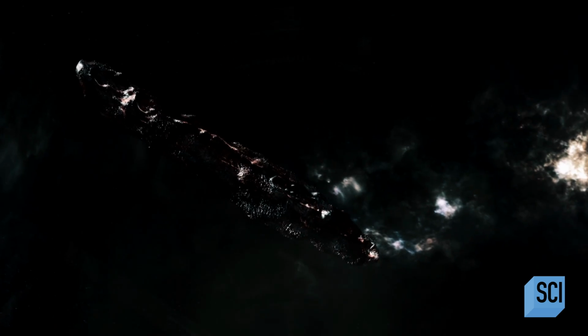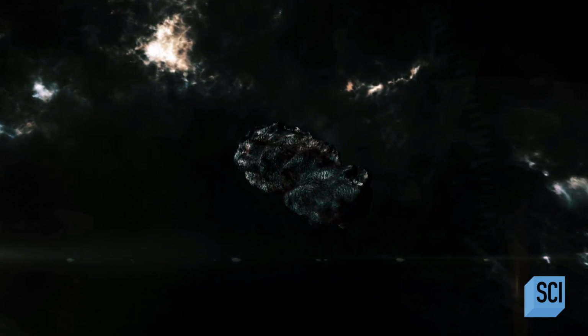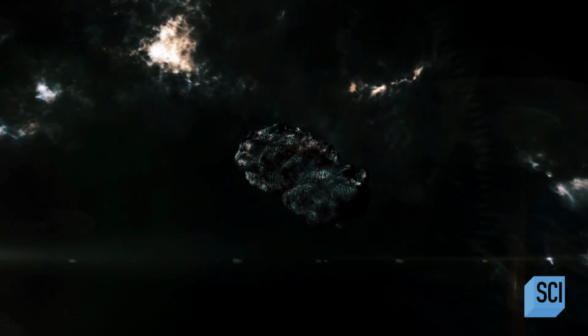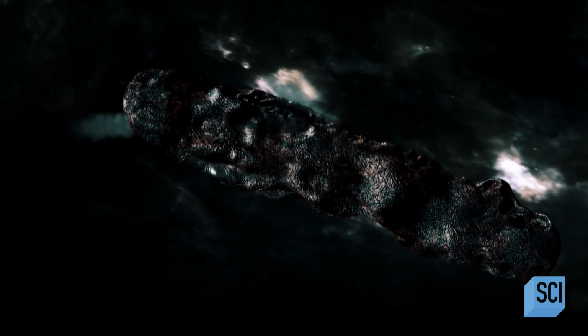Oumuamua gets a boost through our solar system. But how? So we think the reason is that it's outgassing. In other words, it was emitting a little bit of gas, and that was acting as a little bit of a rocket motor push on it. It's kind of like a little jet engine on the surface. It just gives it a little thrust over time.